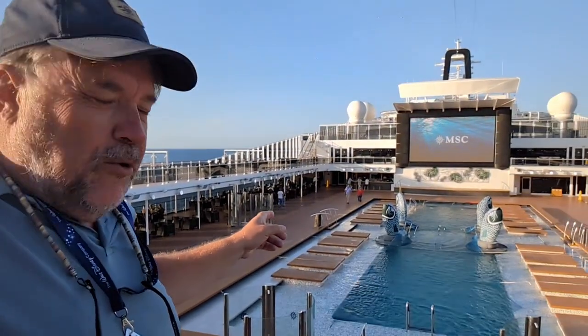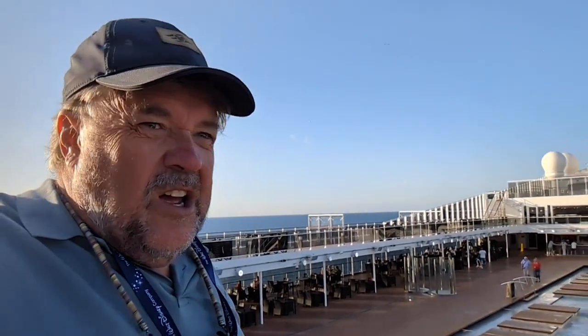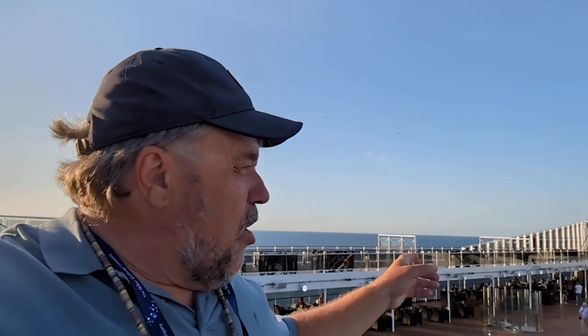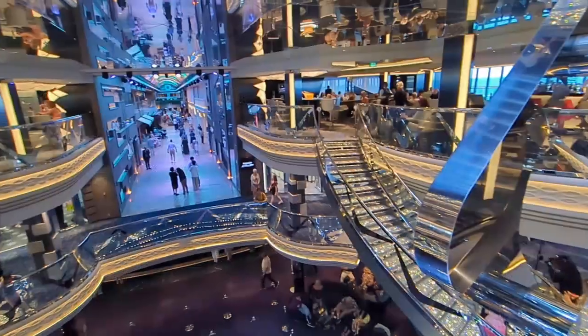Here's that beautiful big pool and the big screen, but they don't really seem to show anything at night there. There's no entertainment here. There's not a lot that happens up here really. The buffet's in here, of course. It's about 9:15 now. There's a bar open, but I don't think it's the best place to sit at night. On the aft of the ship, there is a nicer bar, but if you're not a smoker, there's a smoking area outside as well.